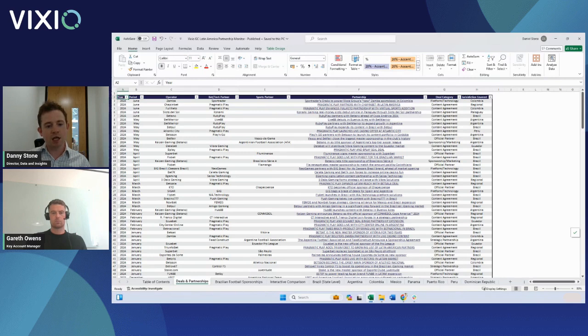So partnership monitors help our clients to gauge the speed and direction of deal making taking place in these key emerging markets, to scout which operators and suppliers are making significant moves and investments at regional or local level, and to focus on where future commercial opportunities may lie.